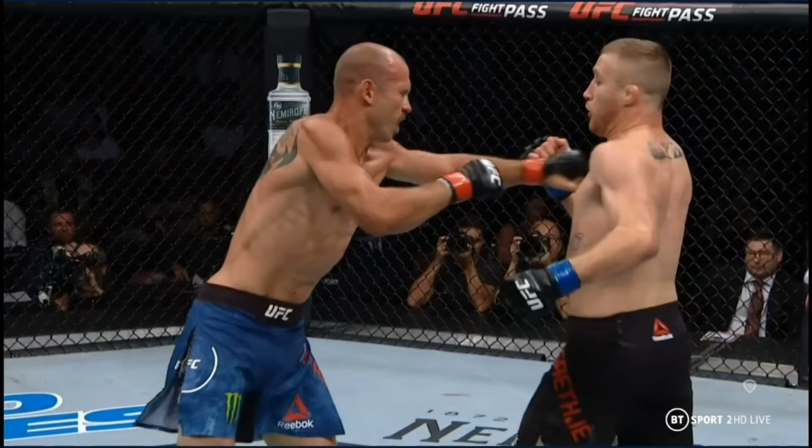The second thing that I want to mention, and you'll see this in this exchange, is that what repeatedly happened is Donald would step forward and then Justin would kind of trade with him as he tried to angle off towards his left side. So that's a repeated tactic from Gaethje's part, and it worked quite well. And that's how this sequence starts that kind of ends it all for Cowboy.